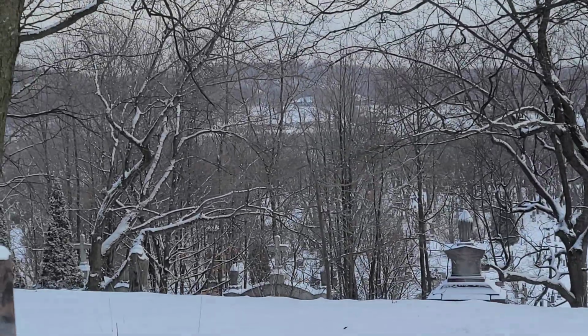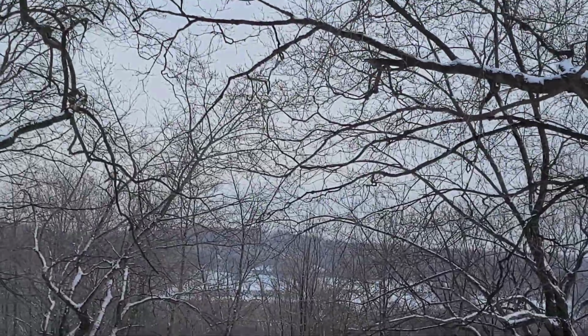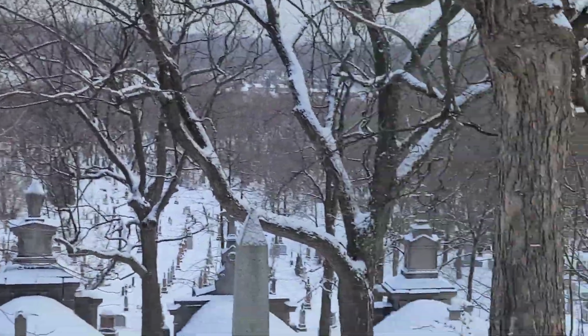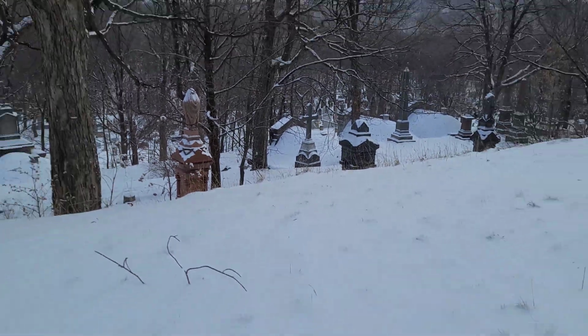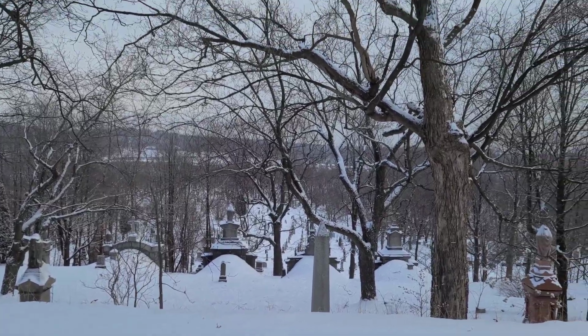These tracks, by the way, could be fox tracks. But there you have it. Mount Royal Cemetery is down there. And yeah, you can kind of see these are some older crypts that I was mentioning. Some of them, I guess they have them here as well.